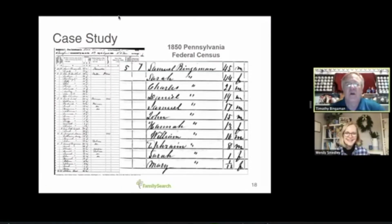So what I started with in trying to find out more information about Samuel Bingaman was, of course, the 1850 census, because I wanted to find living individuals. The other thing I did, when I talk about researching the entire family, when I first started I wasn't doing that. I didn't know what I was doing. I was going through church records, because at the time these people lived, vital records weren't being kept. If you are doing any type of research, it becomes very important that you know what records are available in the time period that you're researching.